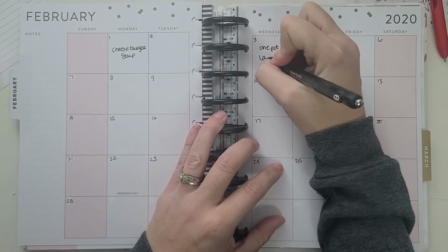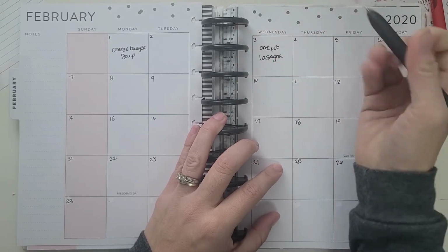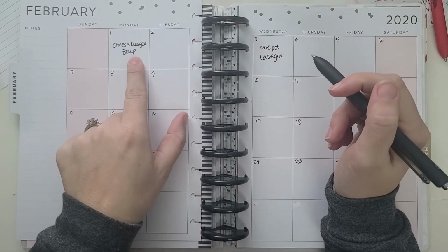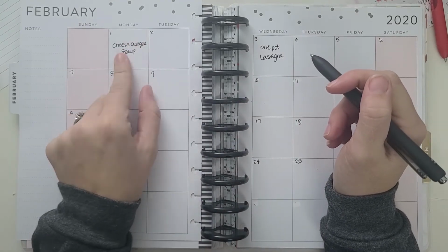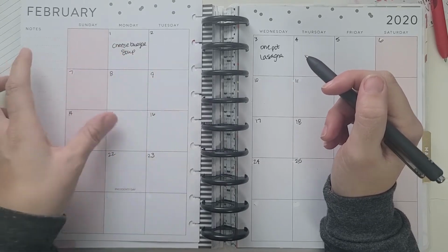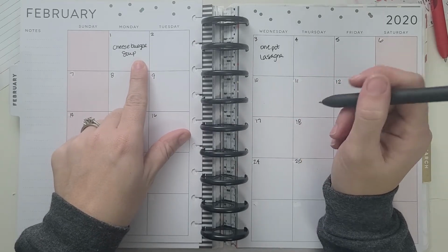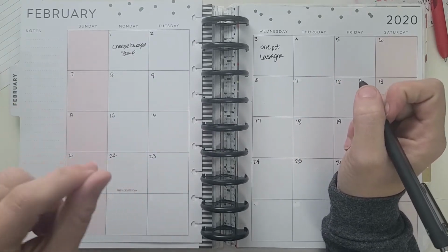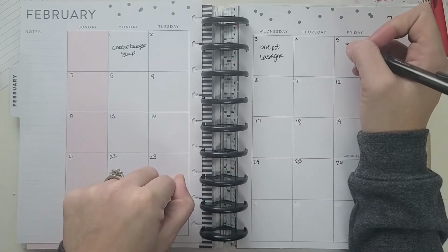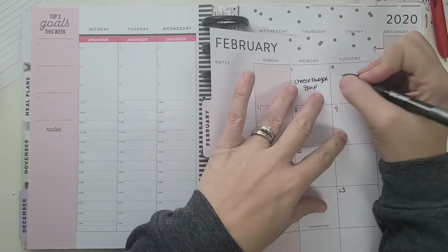I'm going to do a one-pot lasagna. I have lasagna noodles. I have most of the stuff for that. So again, I think I just need to go get hamburger, and honestly it might be in my deep freeze. I just can't find it. So my husband will find it for me. We did not get to ham and cheese sliders this week, so I will be doing those. Okay. Yep, so we're gonna do ham and cheese sliders.